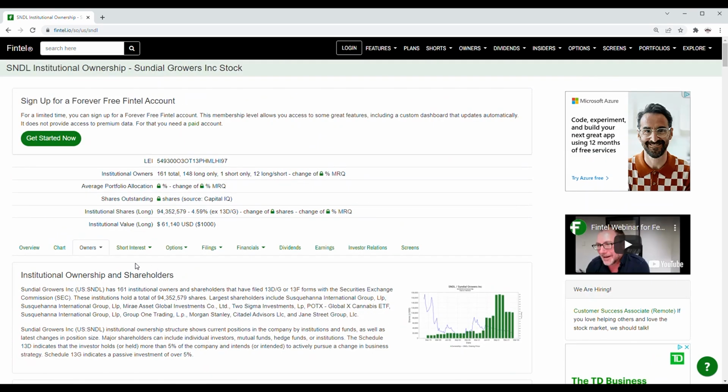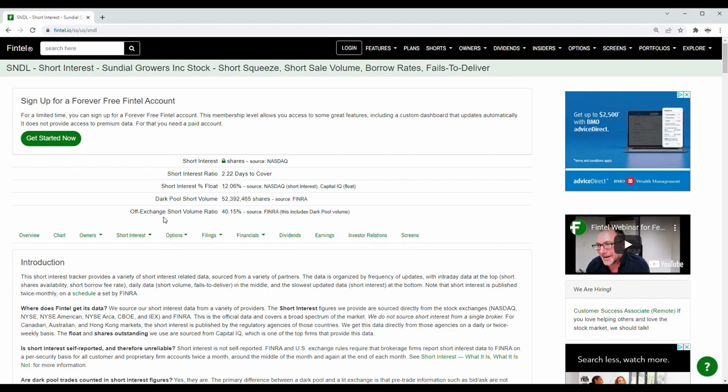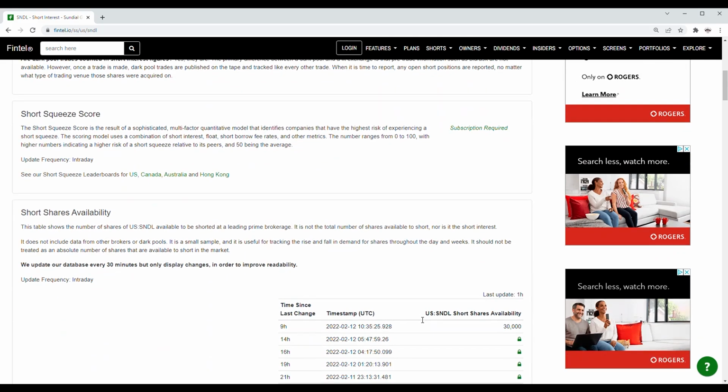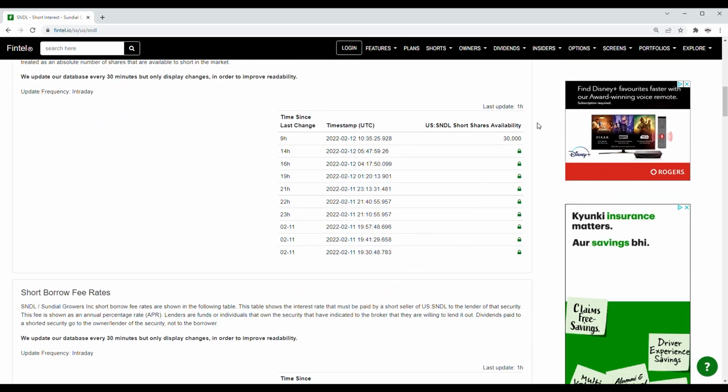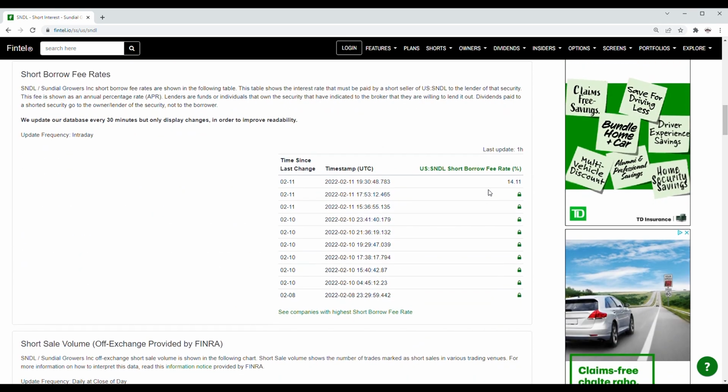Now, when we take a look at the short interest, the off-exchange short volume ratio is at 40.15%, and then for the dark pool short volume, it is just over 52.39 million shares. Scrolling down further on the page, the short shares availability is at 30,000, updated an hour ago, and then for the short borrow fee rate, it is at 14.11%.